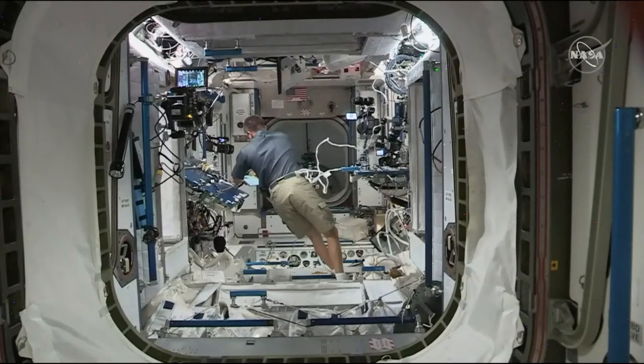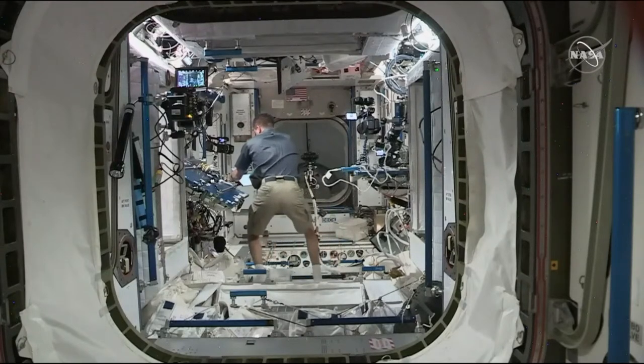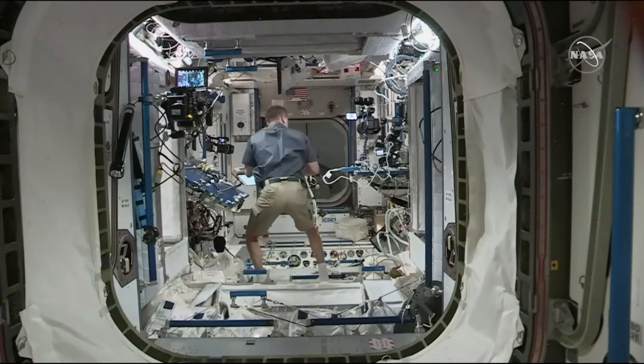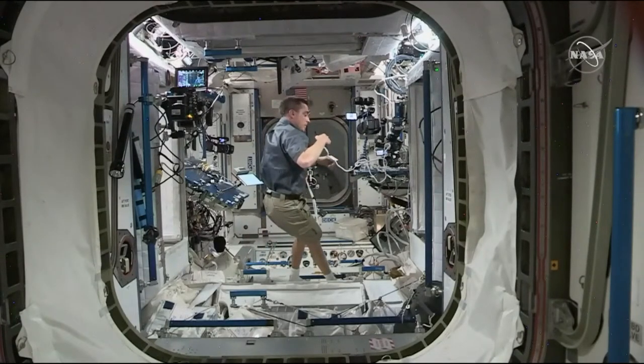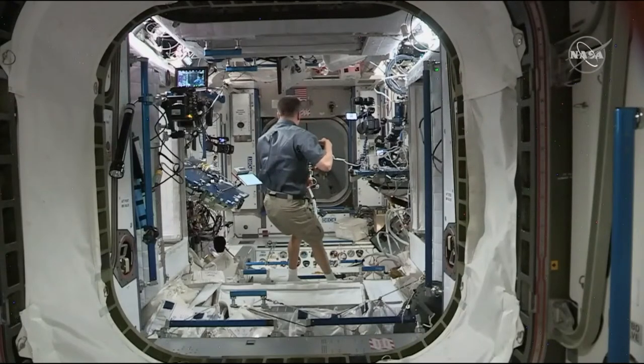And Chris, we copy Node 2 forward hatch open. We concur your go for the next yellow activity. That's your 1515 activity. It's step 2 in 2.102, Crew Dragon ISS arrival through hatch opening. Basically, you're going to cycle the 8-pass equalization valve.